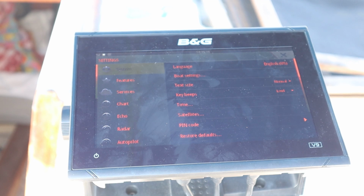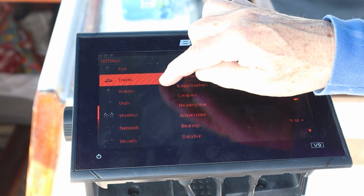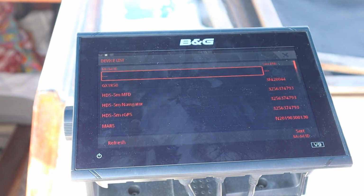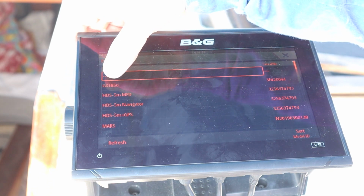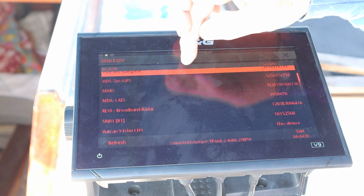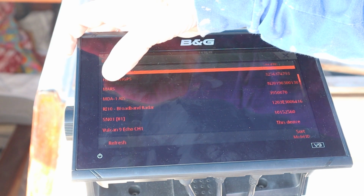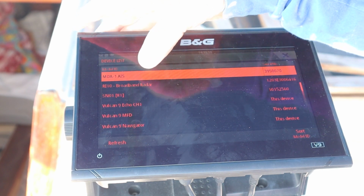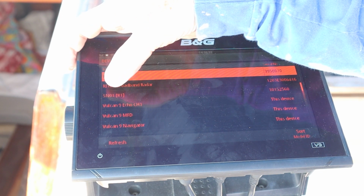Okay, here we are topside up at the B&G multifunction display. Let's go down to the network settings. Take a look at the device list. Boom, here we have the device list. You scroll up and down. Nowhere on this list will you find any B&G equipment registering on the network. I can go to everything else on my network and pull data up. It doesn't matter. It all transmits. B&G equipment simply is not showing up.